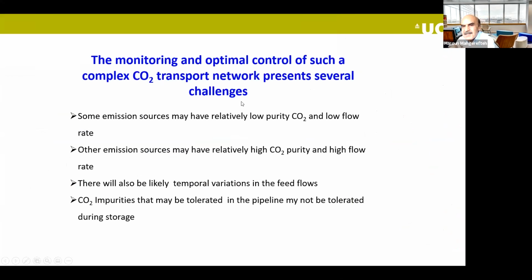Now, the monitoring and optimal control of such complex CO2 transport networks presents several challenges. So it's not as easy. We need to consider several issues. Some of the emission sources may have relatively low purity CO2 and low flow rate. Other emission sources may have relatively high CO2 purity and high flow rate. There will also likely be temporal variations in the CO2 flow rate. Some sources may emit CO2 continuously, while others may emit during daytime and not so much at nighttime, such as power plants. That can be an issue in terms of the control of these clusters.